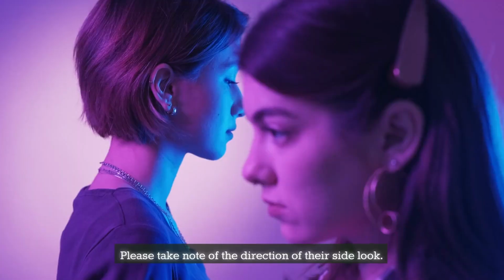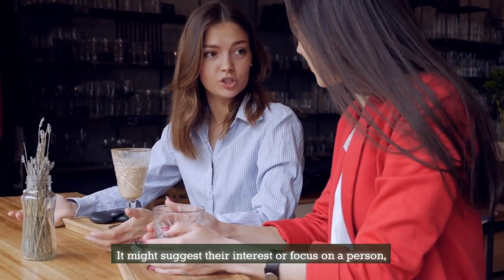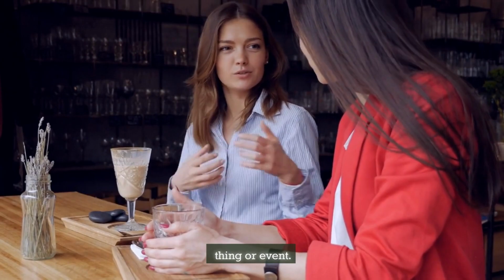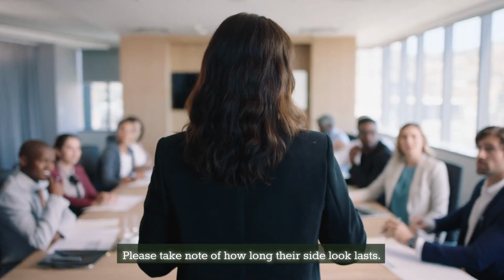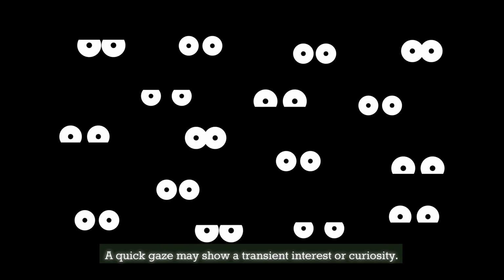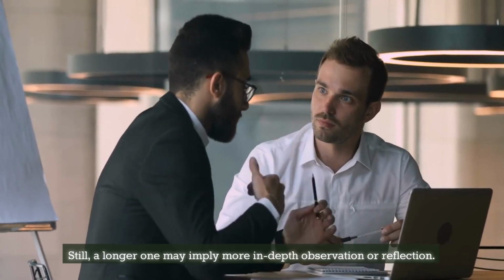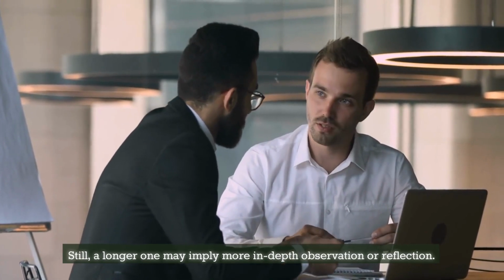Side glance. Please take note of the direction of their side look. It might suggest their interest or focus on a person, thing, or event. Please take note of how long their side look lasts. A quick gaze may show a transient interest or curiosity. Still, a longer one may imply more in-depth observation or reflection.